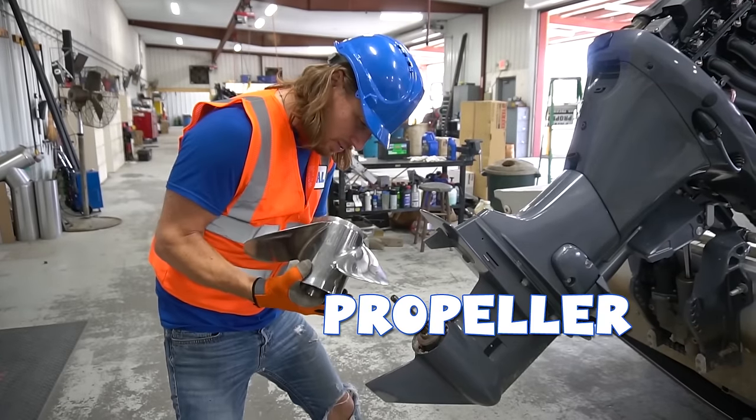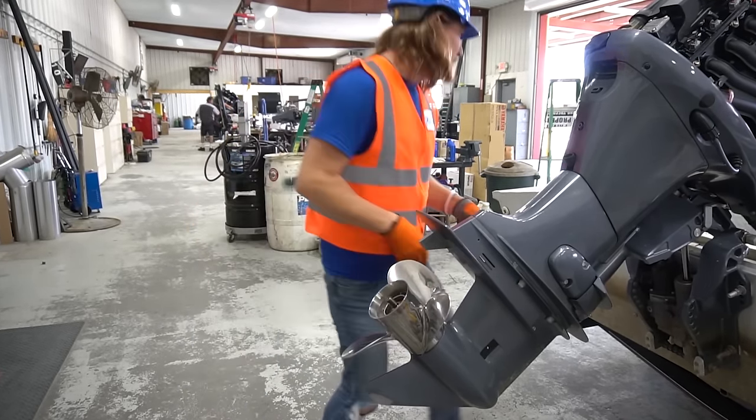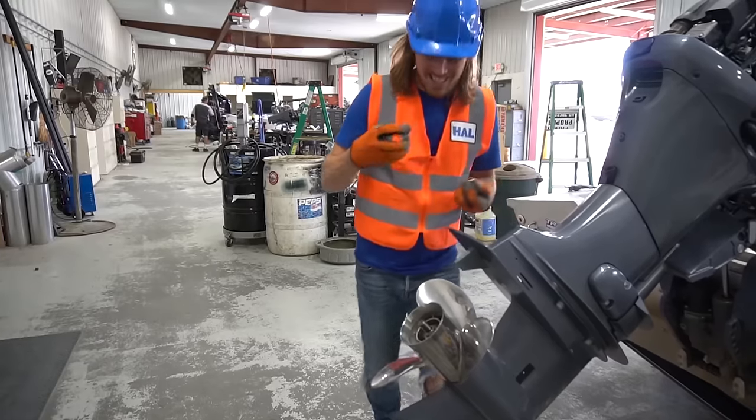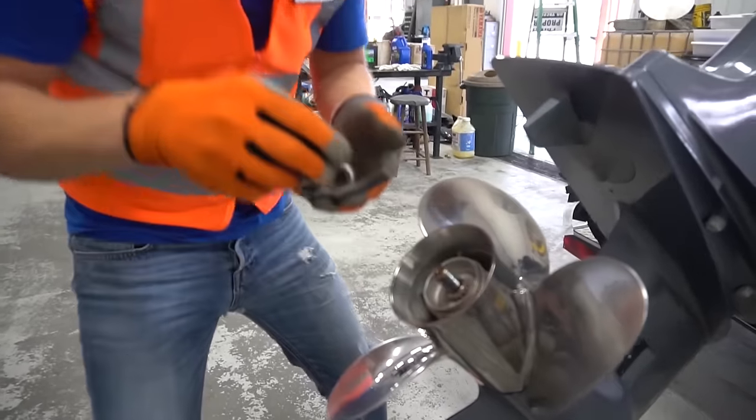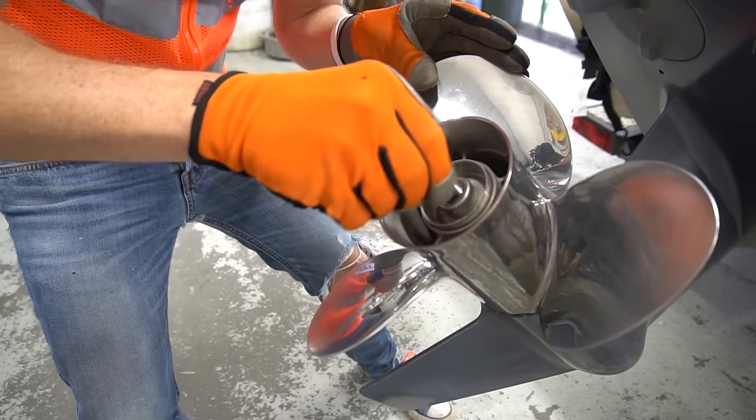All right, let's get this on here. Slide on there just like that right there. All right, we got some parts here. Slide these on. Put one right there. Yep, one right there. One right here.